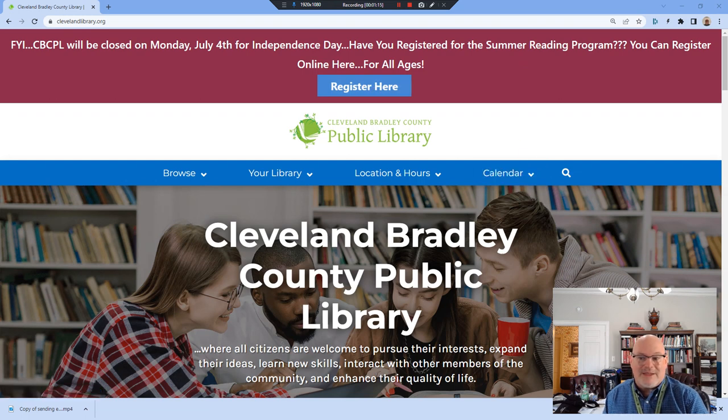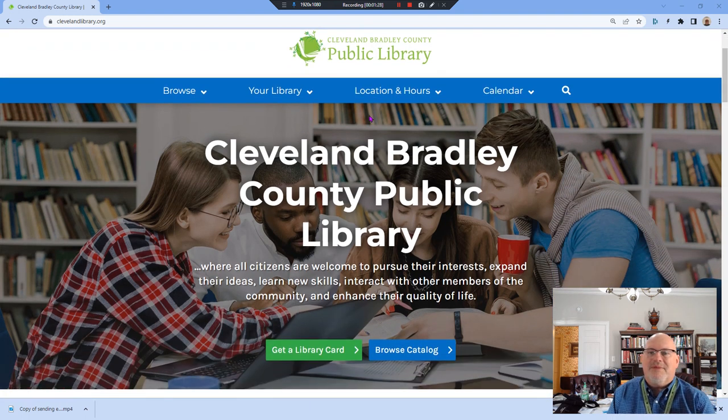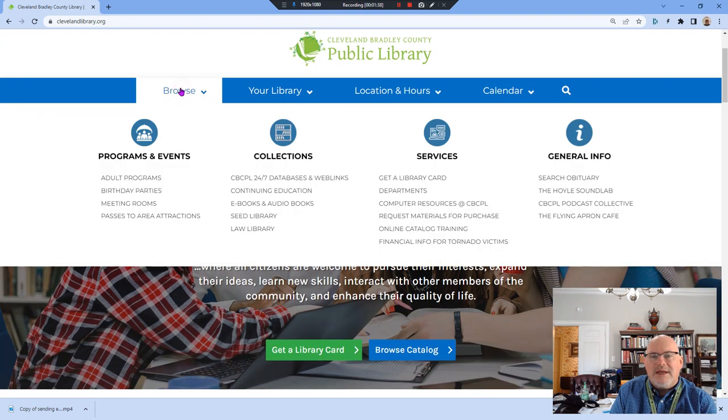And again, that's a good thing to emphasize. If you've not registered for our summer reading program, you can. It's not just for children, it's for all ages. Here you'll see a library logo, Cleveland Bradley County Public Library. You'll also see a menu bar here at the top, and it'll say browse. Under browse, you'll see things about library programs, and these are some of the programs that are available.